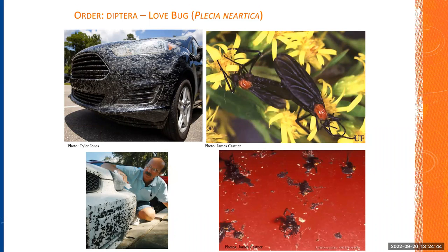A female deposits about 350 eggs in decaying vegetation or grassy, weedy areas. So if you're going through areas like the panhandle, remote areas on I-10, the Green Swamp, 471, where there's a lot of vegetation and not too much development, you're going to run into a lot of love bugs. Out on 60 near Yeehaw Junction, those areas, you're going to run into a ton of love bugs, because that's where they're breeding.